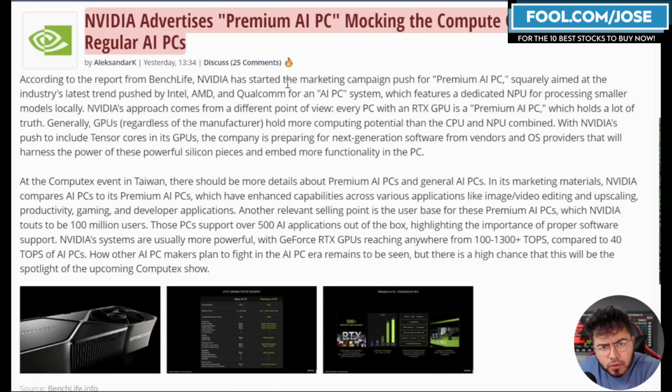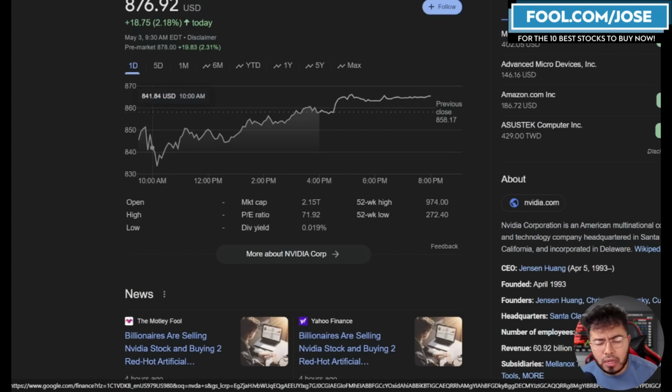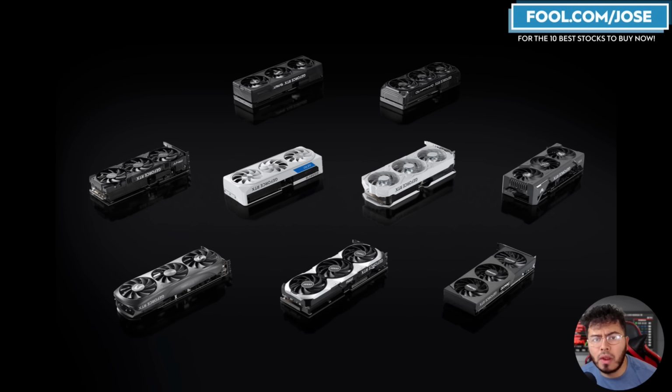Now, there are also reports that Nvidia is advertising premium AI PC, and it's really making fun of the AI PC market right now. Obviously right now there's this huge craze of AI PC. We see AMD and Intel talk about their NPU. But Nvidia says, yeah, that's cute and all, but if you really want to have an AI PC, you're going to need one with a graphics card.